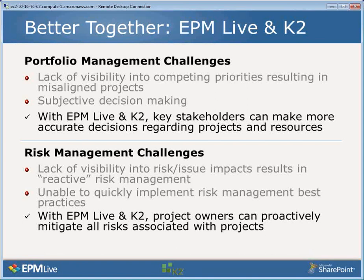And in addition to the portfolio management capabilities, we want to show you some of the risk management capabilities in addressing these challenges, and more specifically, how project owners and project stakeholders can proactively mitigate all risks associated with these projects. So that's what Michelle and I are going to do today. But before we do that, I'd like to ask Michelle to join us and tell us a little more about K2, as well as give us an overview of what we can expect to see in the actual demonstration of EPM Live and K2. So with that, Michelle, the floor is yours.